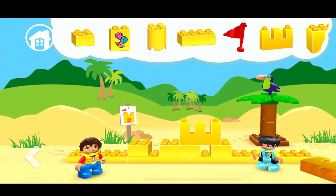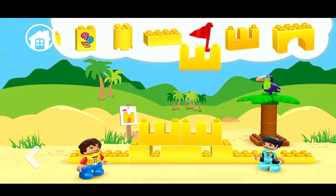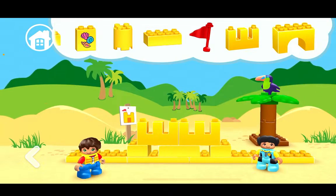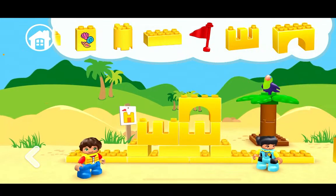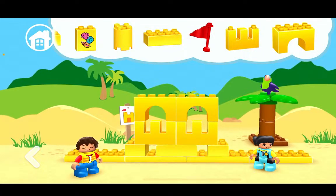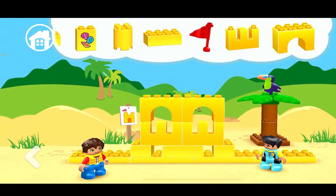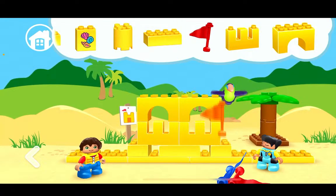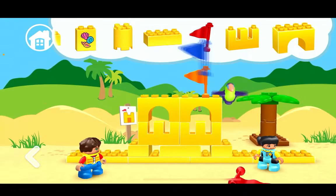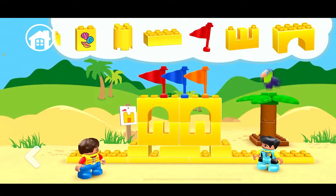Here. Here and here, and I want to take this one and this one. Stand and stand, and I want to put up flags, three flags. Hello, parrot. It's an orange flag, blue, and red. So beautiful. Go next.